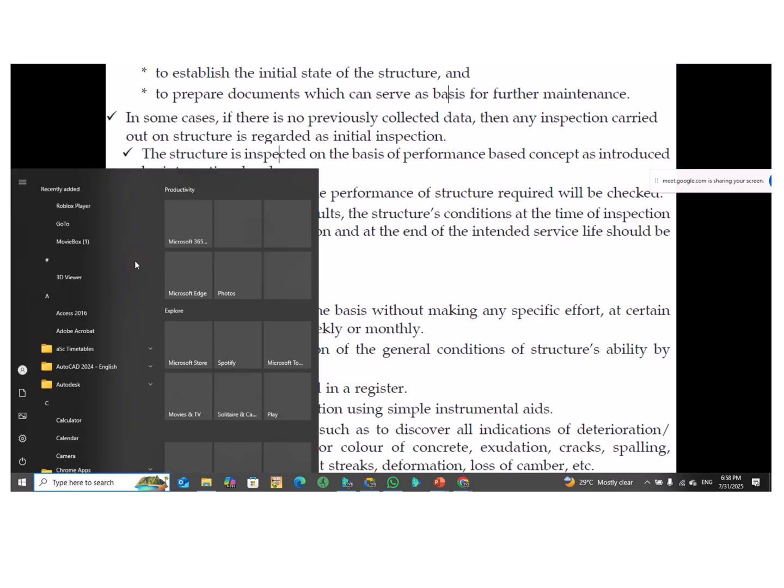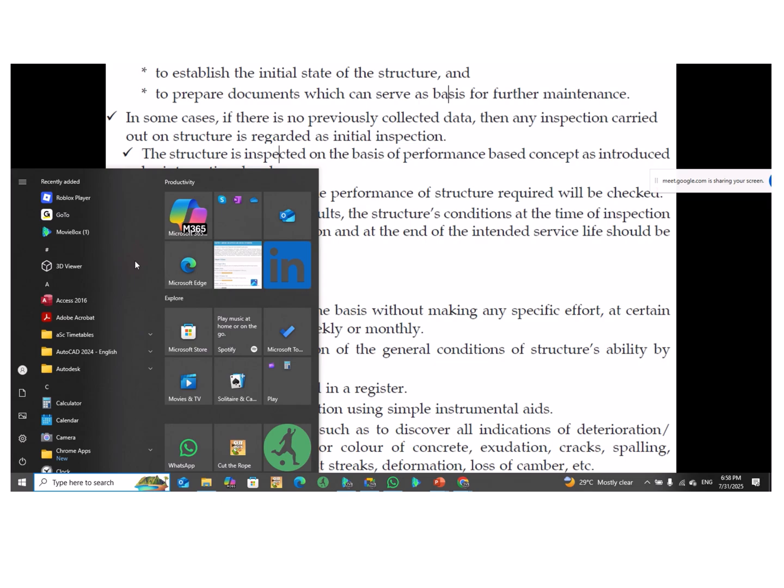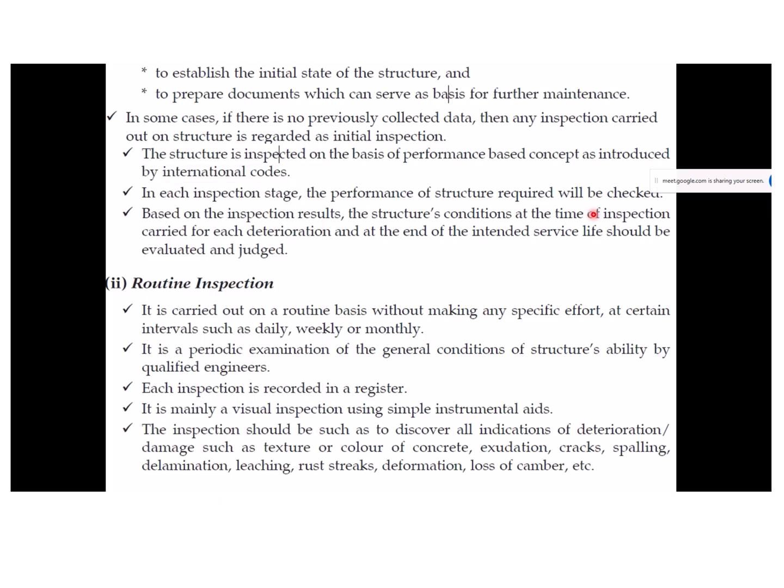Okay, it is periodic examination of the general conditions of the structure by qualified engineers, of course. Each inspection is recorded in the register. It is mainly a visual inspection using simple instrumental aids. The inspection should be such as to discover all indications of deterioration, damage such as texture or color of concrete, exudation, cracks, spalling, delamination, leaching, rust, streaks, deformation, loss of camber, etc.